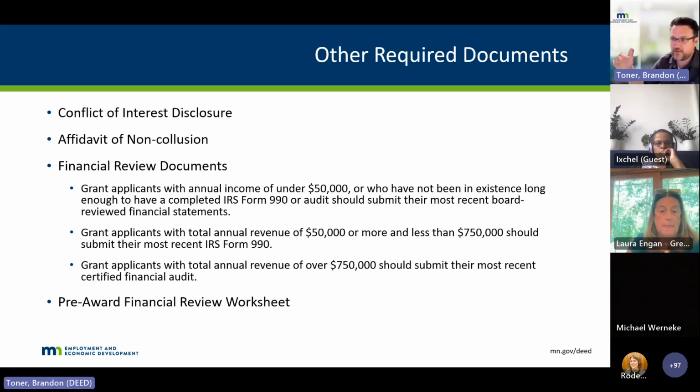These documents are based on the scale of your organization, which I would expect most people are going to be between $50,000 and over $750,000 in annual revenue. What is this about? Does this determine whether or not you get an award? No. The financial review is a pre-award financial review, such that if you get through based on the merit of your proposal and are recommended for an award, then we do a financial review to determine what conditions may need to be placed on your grant if there are any concerns.